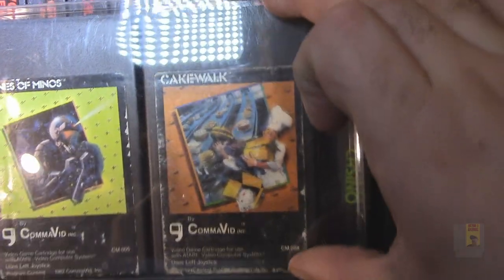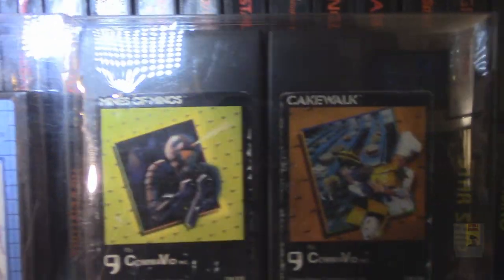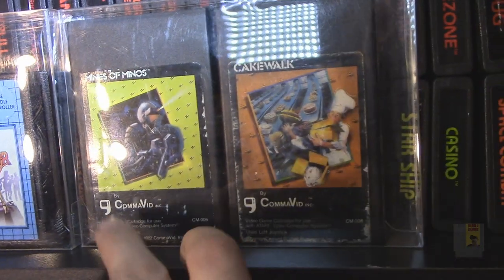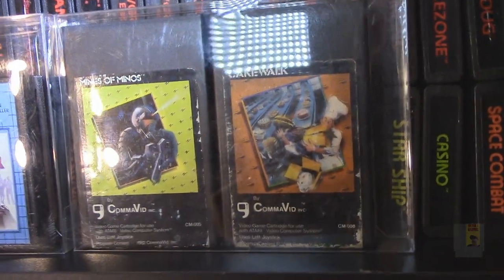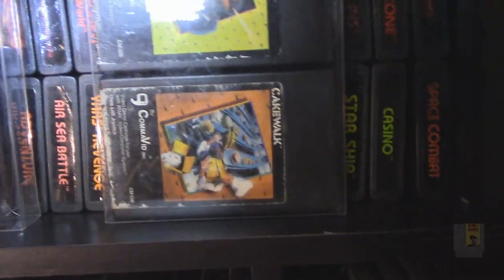If you notice with these cartridges, they're a lot longer than your basic Atari cartridge. As you can see, if I put it up next to this, it's got a good inch on it. But these are the only two games I've seen physically by this company, Comabid. I guess I'm saying that right. But yeah, I've not seen another one.